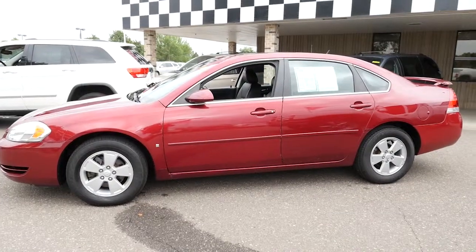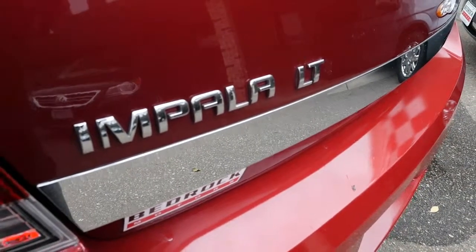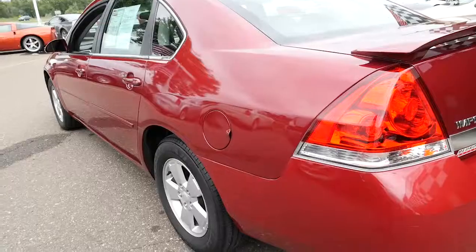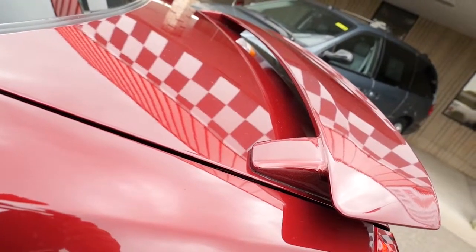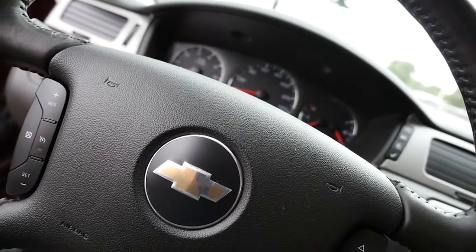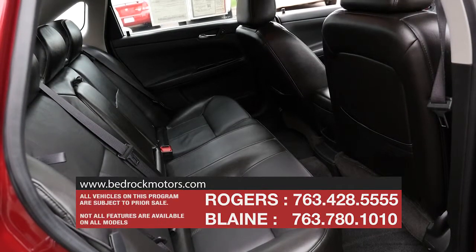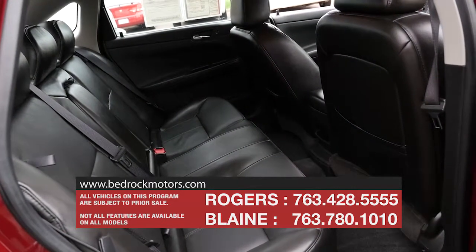So here's a little bit about the history of the Impala. The Impala's name was first used for the full-size 1956 General Motors Motorama show car. The first Impala production model was introduced in 1958, positioned as top-of-the-line Bel Air coupes and convertibles. After 48 years and 8 major body style changes, this 9th generation Impala was introduced from 2006 through 2013.